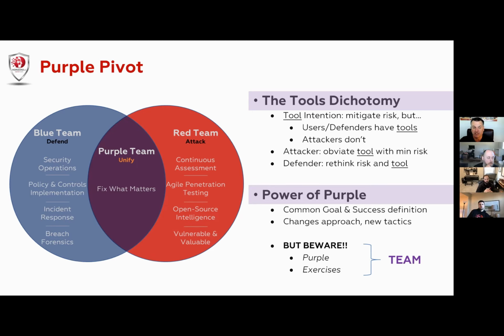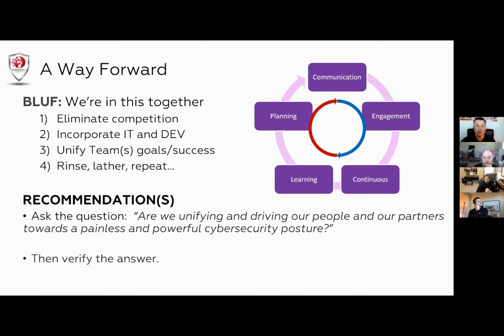You really got to focus on team. The notion of exercises is good and purple is good, but if those are your metric that matters and you forget about the team you're bringing together with unified goal, you're going to end up not coming out with the results that you want. At least that's what we've seen. So here's how we go forward. And these are some of the things we're thinking, because this is what we've seen at our end.